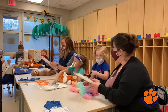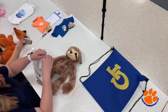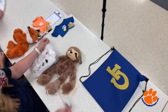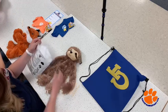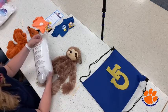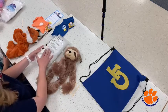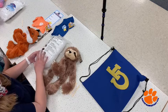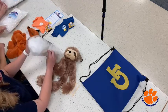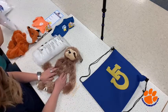Okay, now what we're going to do is take our bag of prepackaged stuffing and go ahead and open it. There's a little notch at the top where you can just rip it right open. The company that we worked with was absolutely amazing on getting us these prepackaged kits, which made things a lot easier for us. So we are going to keep our stuffing in our bag for right now, okay? We're going to keep it tucked away in there, but we're just going to keep it open because when we open it, it fluffs up. Okay, I'll give everybody a chance to get their bags opened.